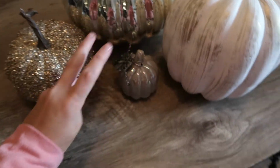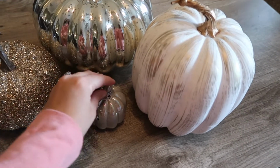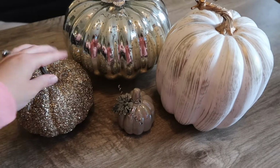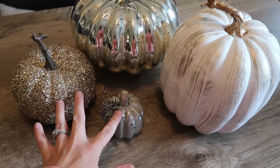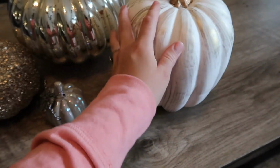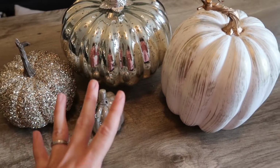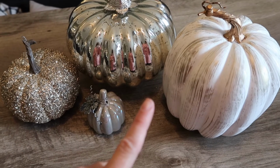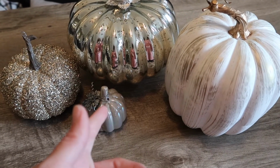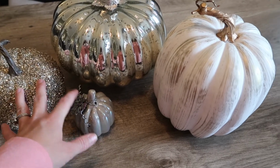These are the glam pieces that I have so far. I don't have a lot, and I just like to add them here and there. So I believe these two were from At Home last year, and this one I got at a local grocery store last year as well. So this is my new piece, and by far my favorite, but I love all of these. And I'm not sure where I'm going to use these. I may use them in the living room, dining room, our bedroom. I did these in our bedroom last year and I really liked that. So we'll see.